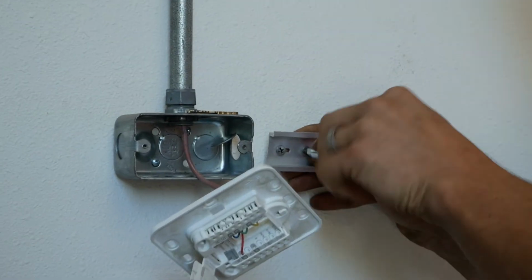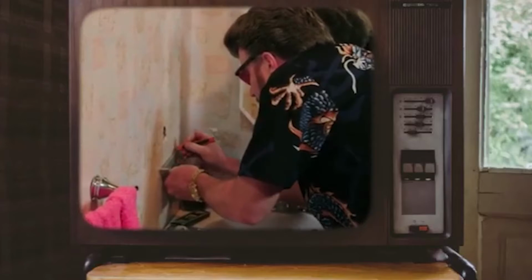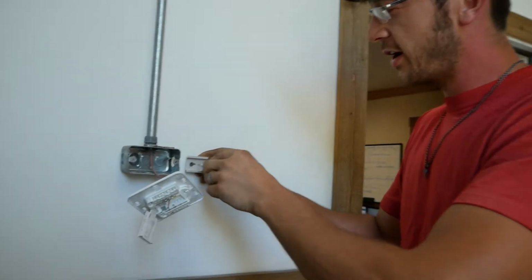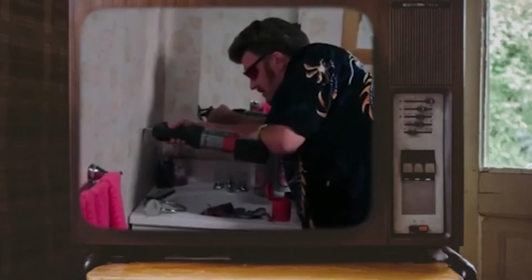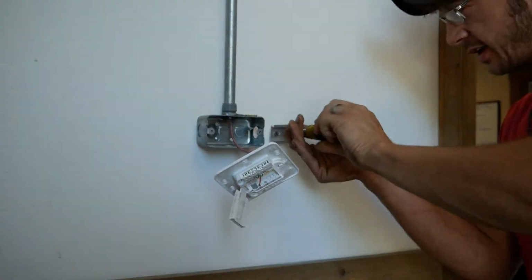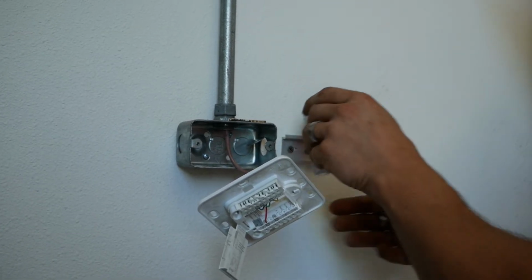Literally visualizing a scene from Trailer Park Boys where what's called like 10-minute job tries to do some home improvement project and ends up cutting an electrical line and a water line, and all he's trying to do is hang a towel rack. So let's hope that doesn't become my reality here. This is the part where I put it on and I rip it right off the wall.